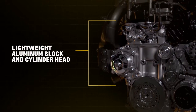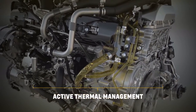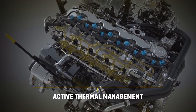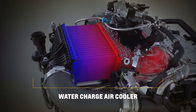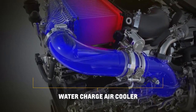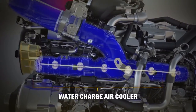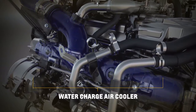A lightweight aluminum block and cylinder head reduces our overall mass. We have an active thermal management system, which enhances our efficiency and helps on cold weather warm-ups. The water charge air cooler, in concert with the turbocharging system and a very short intake runner system, boosts pressure quickly and provides nearly instantaneous torque.